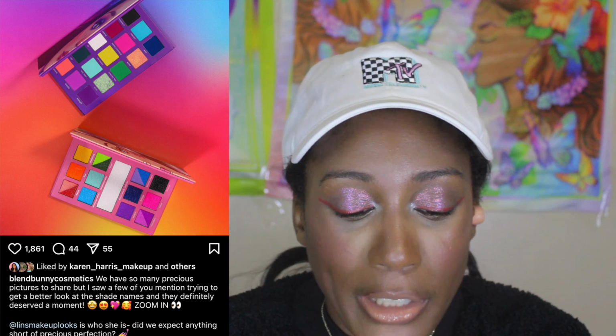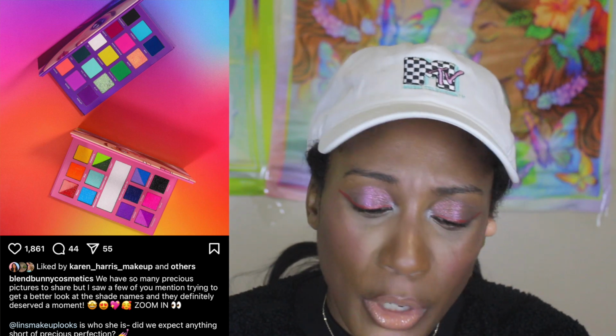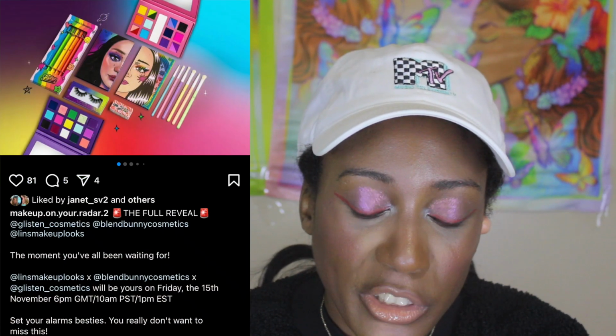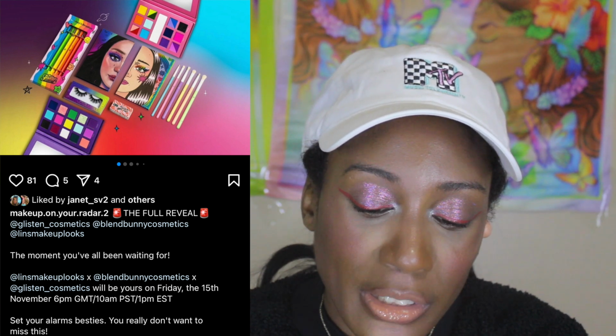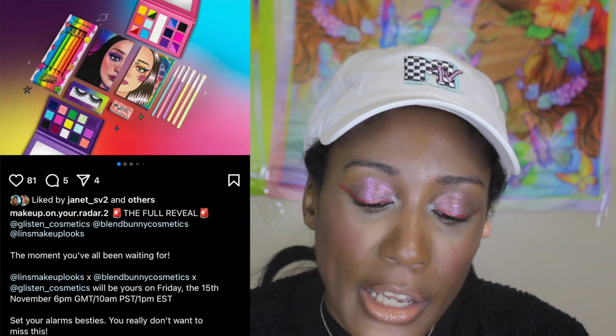So they have a price breakdown, because I guess the other brand is in a foreign country, because it has it in pounds and it has it in American. So the single palette is $46. The Blend Bunny blending brush set is $25. The Blend Bunny lashes is $12.50. The Glisten Cosmetics liner blush set is $25, and then the Glisten Cosmetics Peach Juicy Tint is $12.